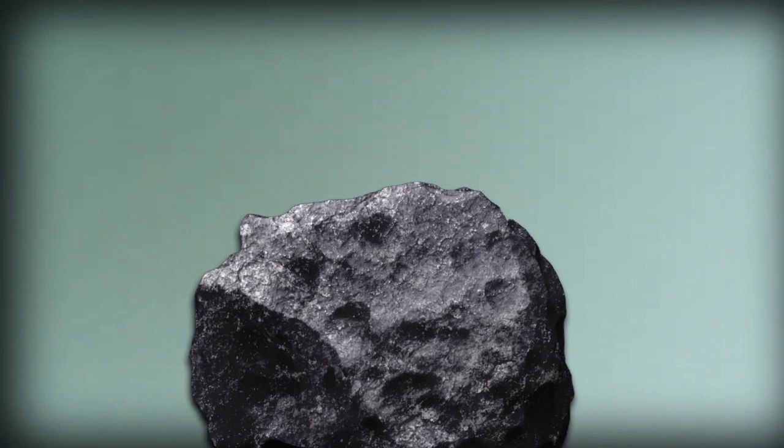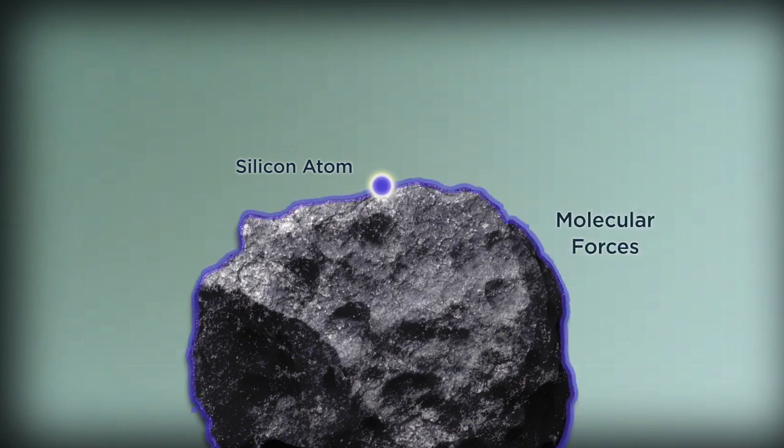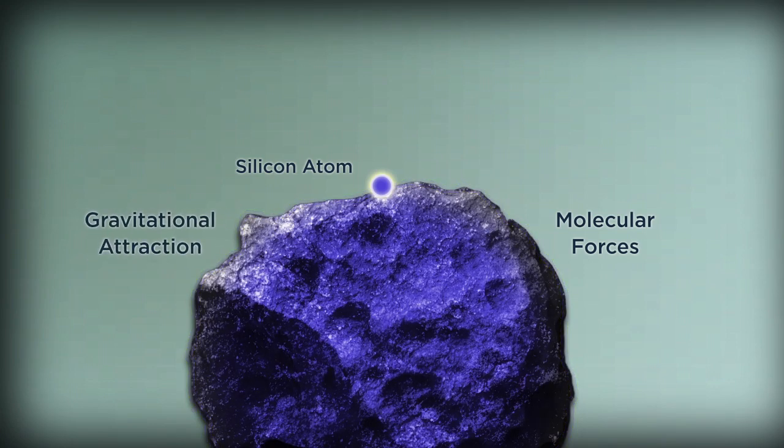Let's do an order of magnitude calculation to see how big a body has to be for gravity to mold the shape into a sphere. Suppose we have a rock with a characteristic size of r and mass m. Now let's make it slightly larger by adding a single silicon atom. Which is more important, the molecular forces that bind the silicon to the minerals on the surface, or the gravitational attraction of the atom to the entire mass of rock?